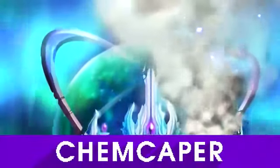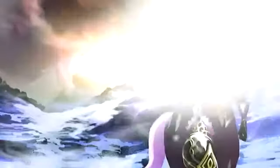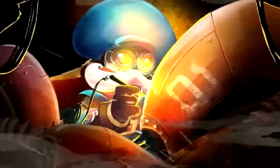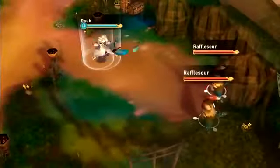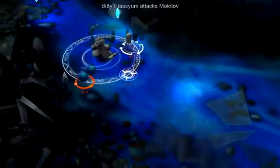If you're going to spend hours playing games, you may as well learn something useful in them, right? That's the idea behind Chem Caper, an RPG that teaches you chemistry. Chem Caper is intended to be educational, but is definitely a game in its own right. It has its own world, characters, story, and battle system. Chemistry is really just sewed into the experience.